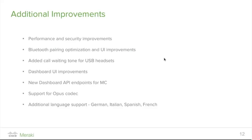We also have a bunch of under the hood improvements in this new firmware update. Your standard performance and security improvements. We've really tried to optimize the Bluetooth pairing experience and the USB headset experience on this new update. There's a whole suite of dashboard UI improvements, as well as new dashboard API endpoints for MC. So if you guys are leveraging the dashboard API at all for MC, you have more access now. You can read about those in our API docs.